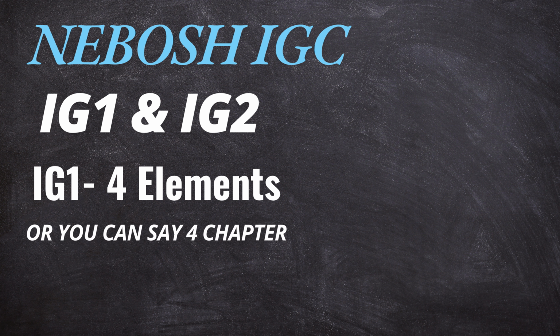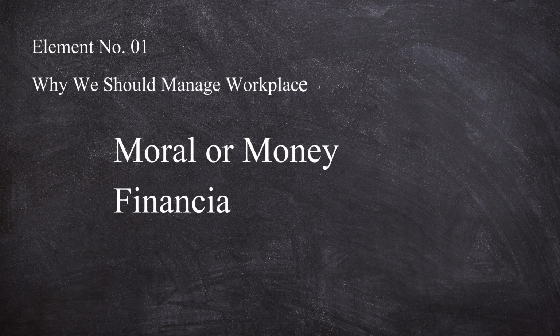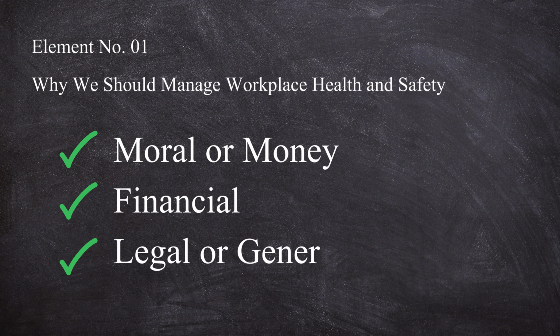So now let's look at the NEBOSH IGC course. As I told you before, there are two units. The first one is IG1 and the second is IG2. In the first unit, we have four elements. Element No. 1: why we should manage workplace health and safety. Basically, there are three reasons to manage workplace health and safety: moral reason, financial reason, and legal reason.